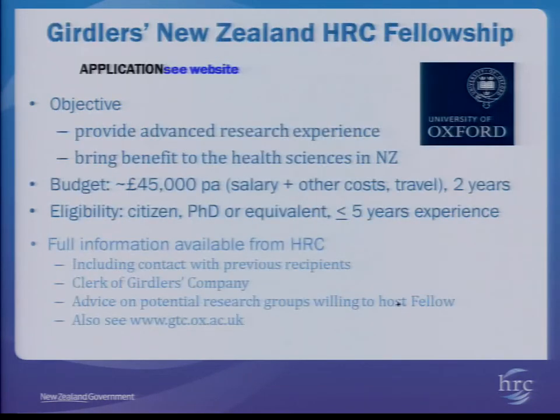The last award is the Girls New Zealand HRC Fellowship. This one is only available every 2 years. We had one successful applicant last year, so it's not available in the coming 2015 funding round, but will be available in 2016.